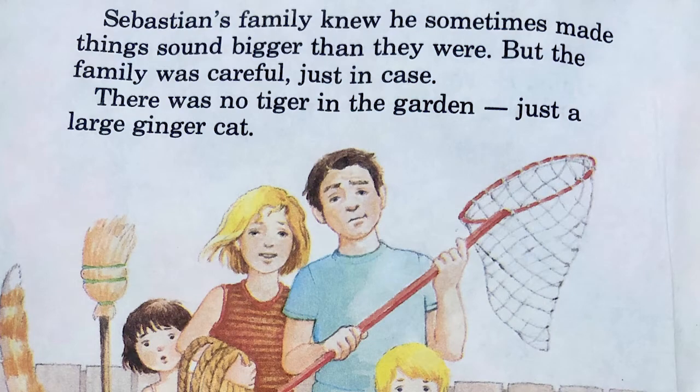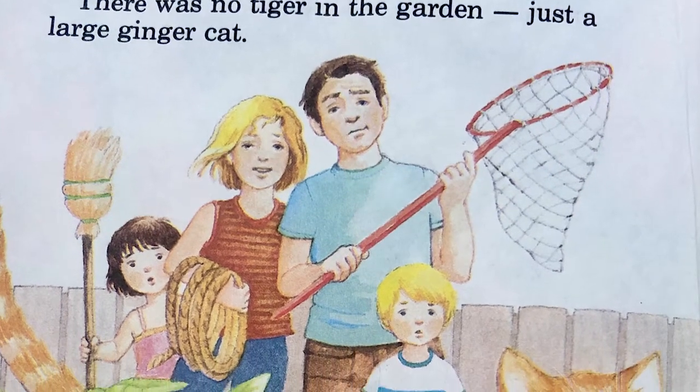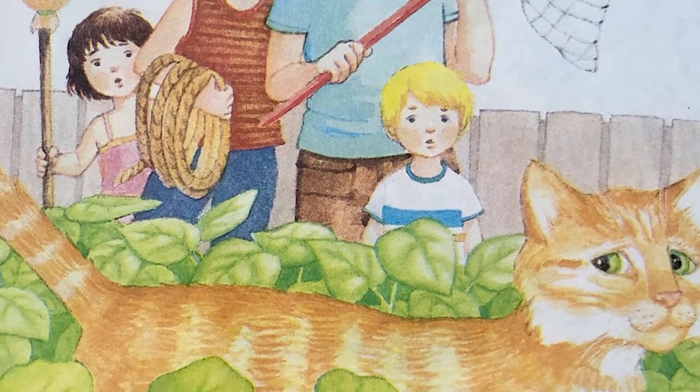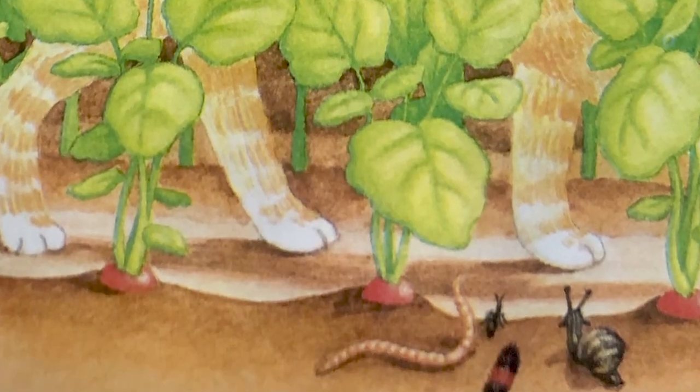Sebastian's family knew that sometimes he made things sound way bigger than they really were. But the family was careful just in case. There was no tiger in the garden. It was just a large ginger cat. Oh my goodness. And who do you see down here?